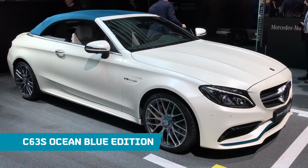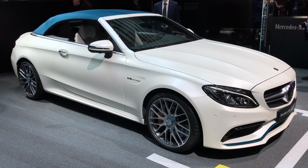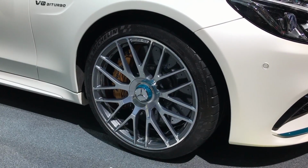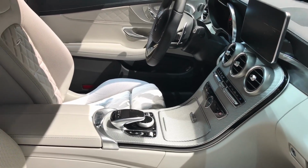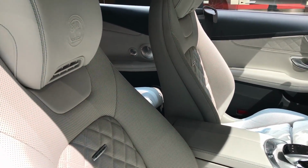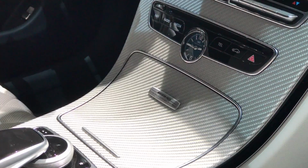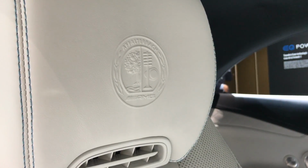Next we have this, the C63S Cabriolet Ocean Blue Edition, with only 150 units in the world. It uses a deep ocean blue colour for the fabric top, front and rear bumper trims and the locking wheel nut centre cap. You can see inside the diamond stitching and the glass carbon fibre paired with the blue ocean top stitching and the S63 steering wheel give it an ambience close to that of the S63 Cabriolet.